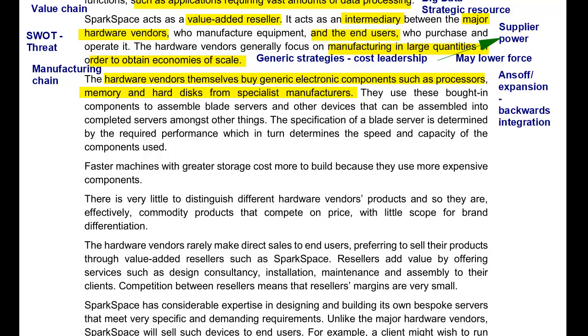costs. But there is an allowance for differentiation between particular products, because the speed of the server is determined by the performance needed by the consumer, the customer. And of course, they cost more to make because they are fancier, more high-tech pieces of equipment.